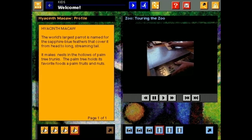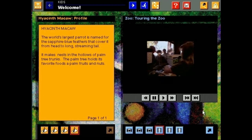Two adults, two children. Bus, nursery, sky ride, both ways, and a map of the park. Thank you. Bye-bye.